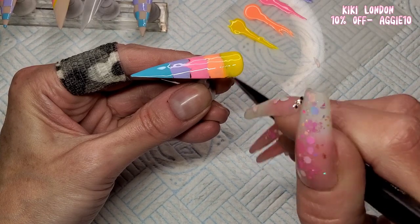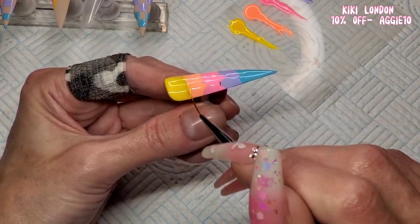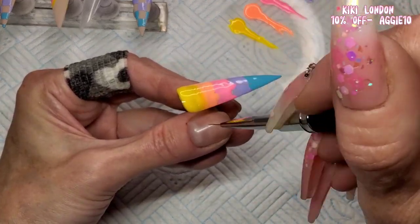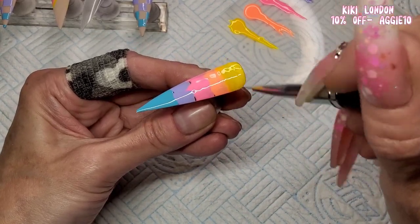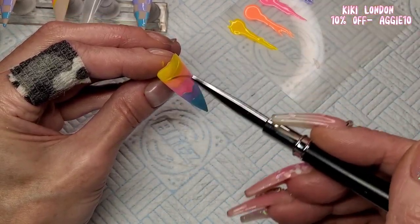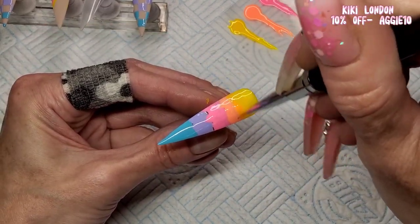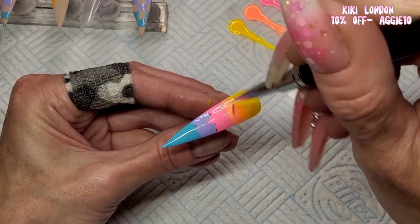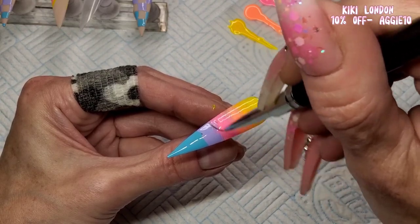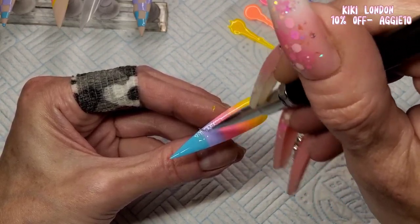And in today's video, I've been using the Kiki London stripe liner. It's a really, really nice brush. And I'm just swiping through those colours really fast. I have sped it up, I wasn't that fast. But just swiping through those blends, side to side. Didn't need to be brilliant because I'm going to be covering it with glitter, but I still wanted them to be blended a little bit. So just keep swiping.